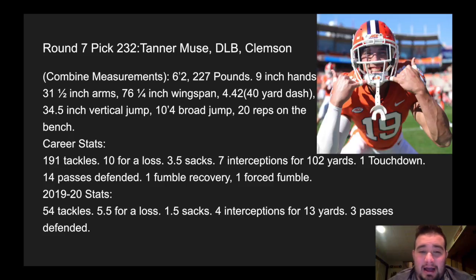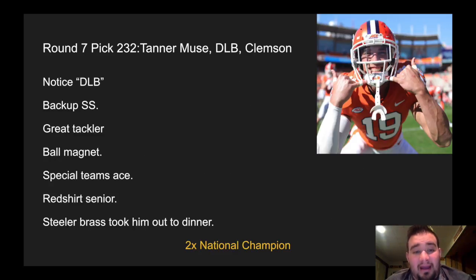Here's his combine measurements and his career statistics as a redshirt senior at Clemson. He was productive. And he had very, very good statistics, especially in his last season at Clemson, tallying 4 interceptions, 54 tackles, 5.5 for loss, 3 passes defended. Here's exactly why we believe he's the perfect fit in round 7. He could play both dime linebacker and backup strong safety for the Pittsburgh Steelers.